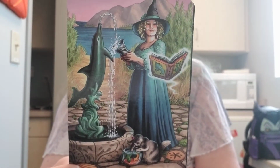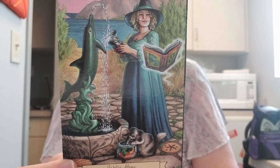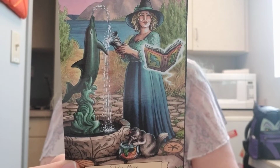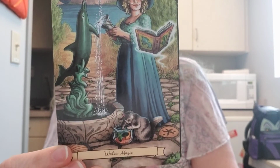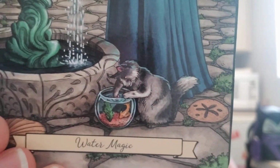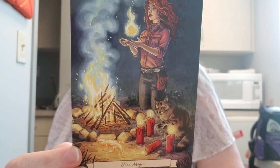Water magic. Love her. Oh, look at the water coming up and forming the dolphin fountain here. Love it. Look at the kitty getting into mischief in the goldfish bowl. Great. Very whimsical. Very cute. Everyone I read with this deck yesterday loved these cards. They're very cute.